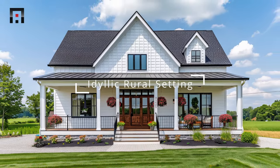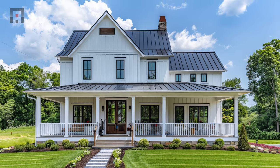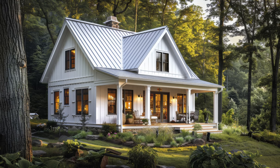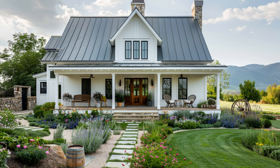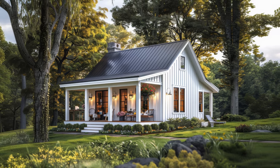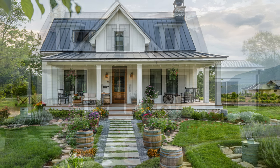Idyllic rural setting. Nestled amidst rolling hills and lush pastures, this modern farmhouse is situated in an utterly picturesque rural setting. The serene natural surroundings provide a beautiful backdrop and contribute to the overall sense of tranquility and escape.